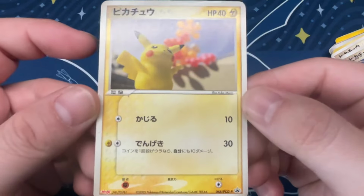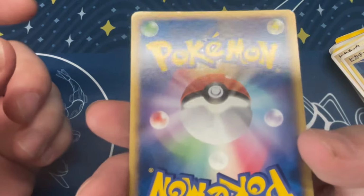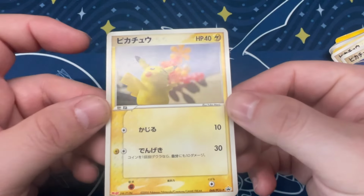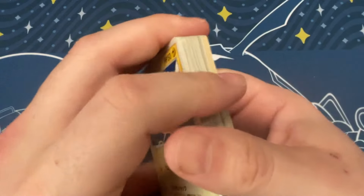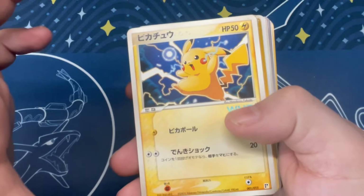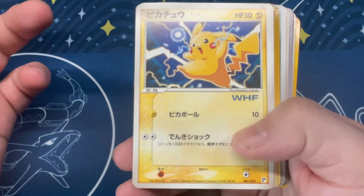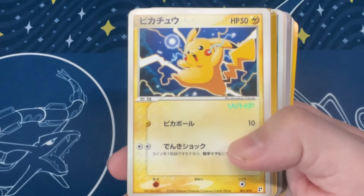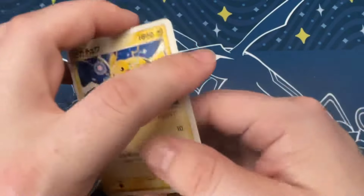1 copy. And unfortunately, the front of this one has some scuffing, and the back has marks. These are so tough to find mint. Any old Pikachu promo is just so tough. Not so much in the E-Series era, but definitely the EX era. Pikachu promos just got absolutely demolished. We have the Pikachu Quick Construct pack, except this one is the World Hobby Fair version. We got 1, 2 copies of Pikachu.